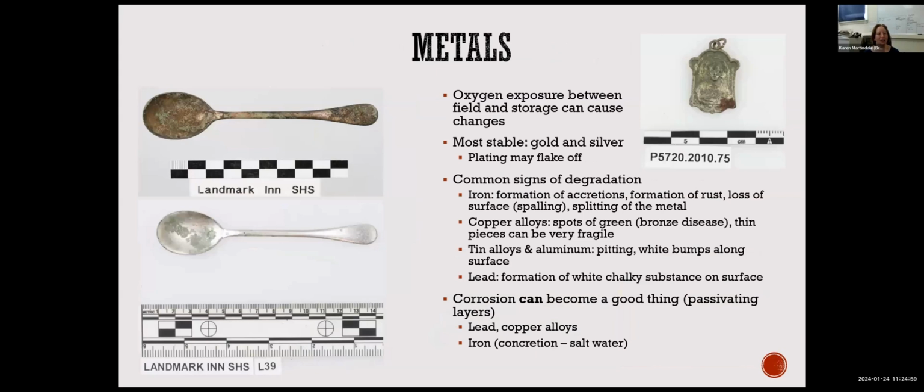So metals are a mixed bag of problems and make up the bulk of materials my lab conserves in any given year. Keep in mind for all metals that over time, these artifacts will generally come into equilibrium with their environment, which may contain less oxygen than is in the air. It's not uncommon for some metals to look perfect coming straight from the ground, only to change color or become brittle after a month or even a year or years in storage.